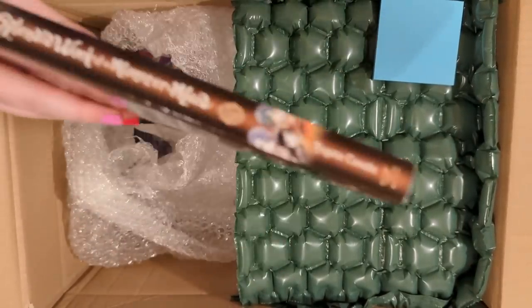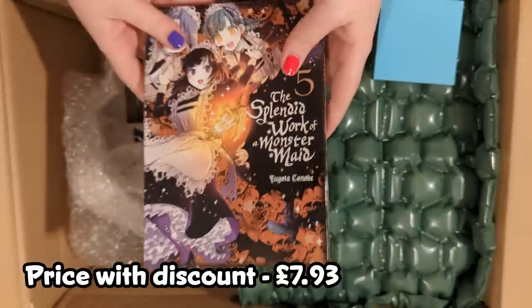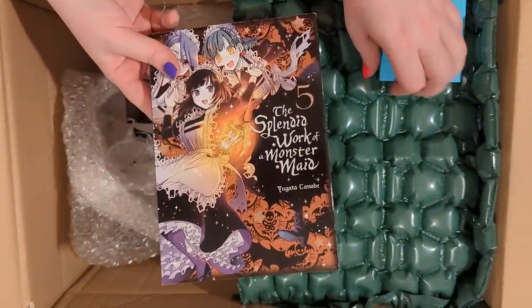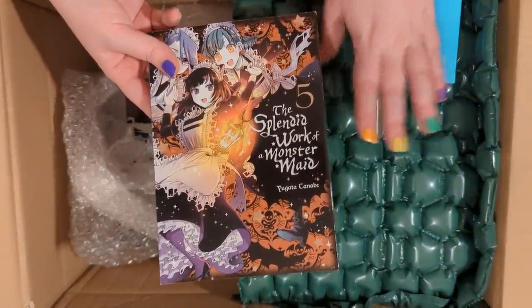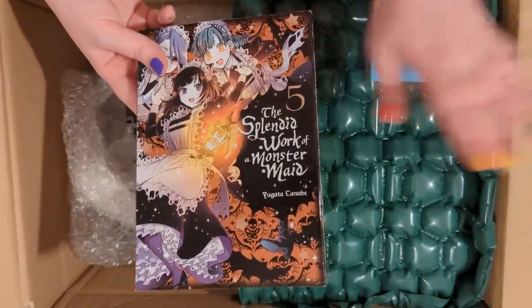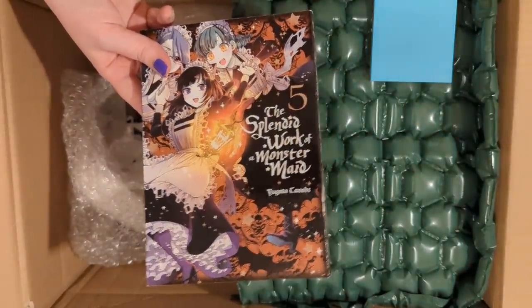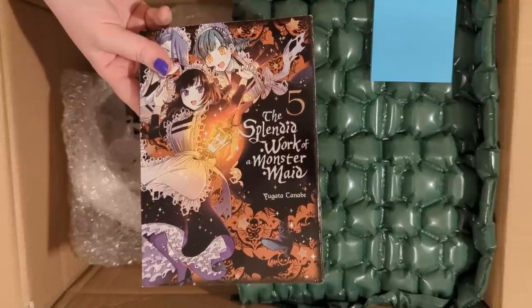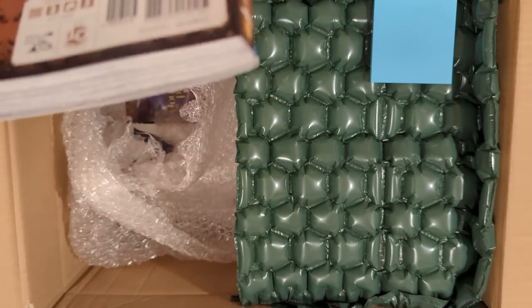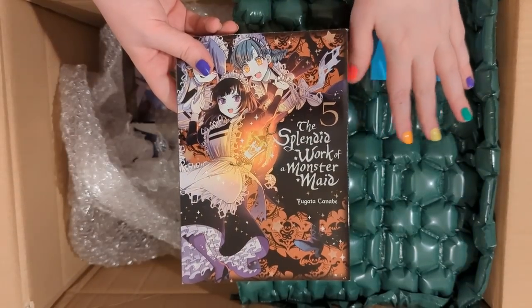Oh, we have Splendid Work of a Monster Maid 5. This is an amazing series. It's gorgeous. The story is fun. And did I mention the art is gorgeous? It's probably up there in my top art styles with like Witch Hat Atelier. I love the twinkly black lineness. It's so, so pretty. This is 100% a series I would recommend.